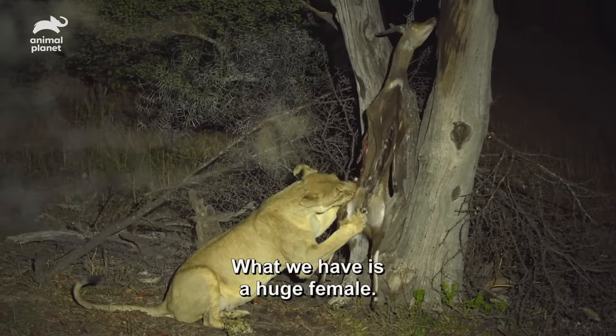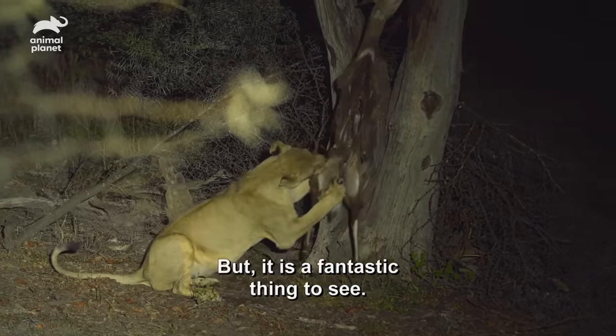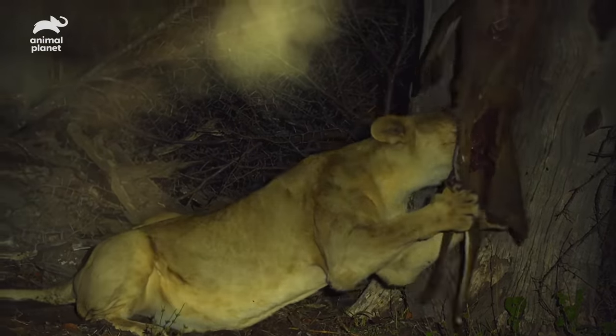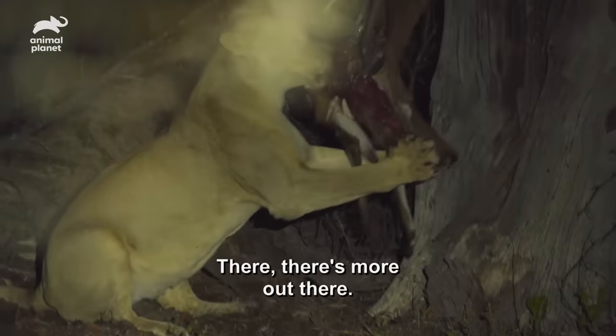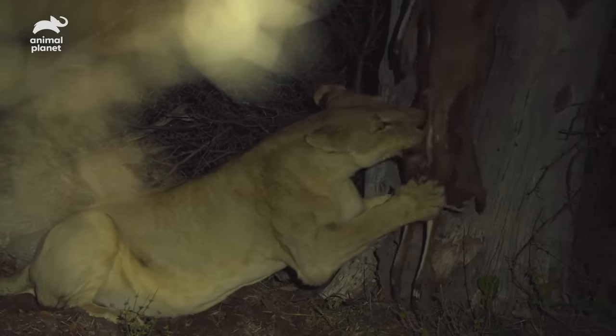What we have is a huge female. It's not our big, dark maned male, but it is a fantastic thing to see. Look at the size of her. Healthy, too. Could easily be a mate for our big, black-maned male. Can you see some eyes? There's another. They're coming. They're coming.